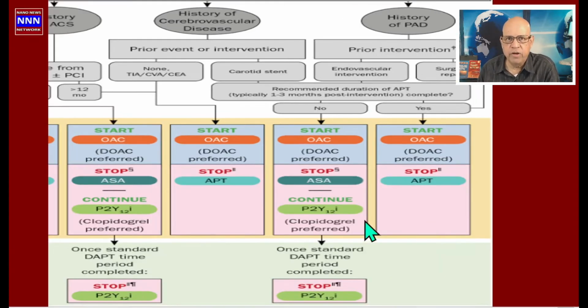History of acute coronary syndrome. It's kind of cut off here. I don't know why. Anyway, if it's less than 12 months, acute coronary syndrome, we start them on oral anticoagulant agents, and preferred one is DOAC. We stop the aspirin and continue on clopidogrel. Whereas if it's greater than 12 months, we start them on oral anticoagulants and stop antiplatelet agents. So that is as far as coronary artery disease is concerned.